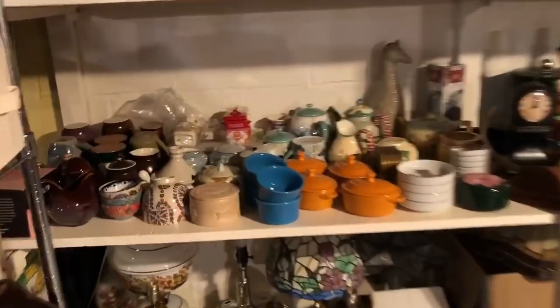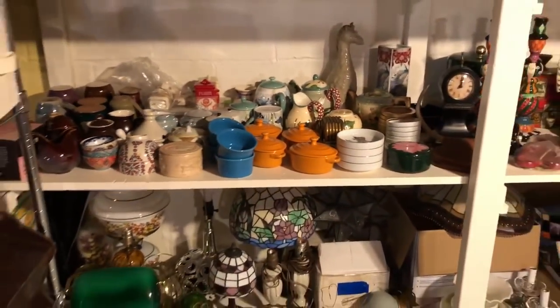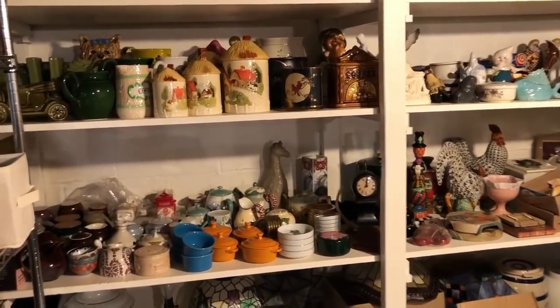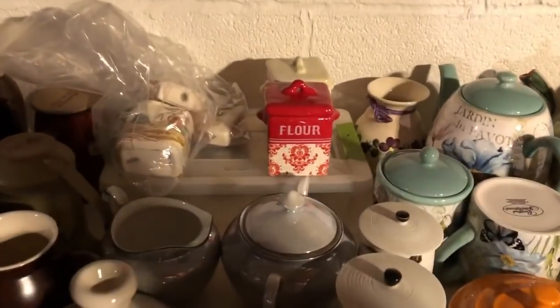And now we are coming over to the hard goods section. I am almost done organizing this. And a small salt and pepper shaker has sold. So we're going to go ahead and pull those. And I see them right here, this little red salt and pepper shaker.